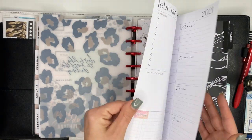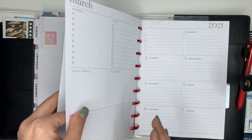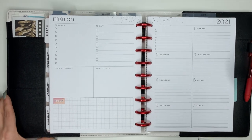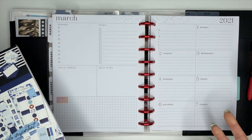I did do some planning, but I didn't follow through with those plans. Oh, goodness. We are going into March now. Okay. Oh, I need to do the monthly, too. That needs to be done. Totally forgot about the monthly. Man, when you take a break and you're not in your planner as much, it's really easy to get lost on what day of the week it is or what month it is, really.